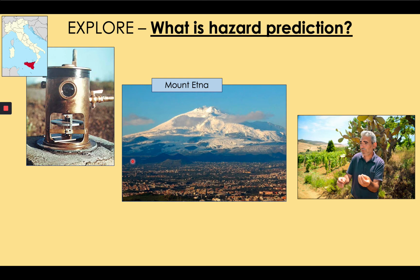Well, it all starts with this device. This is called a tilt meter. A tilt meter has a special balancing material within it that can sense even the tiniest changes in the angle of the ground, and these are placed all around the volcano.